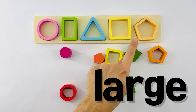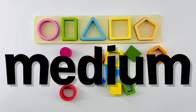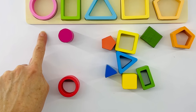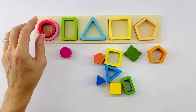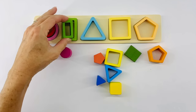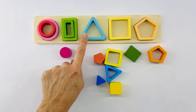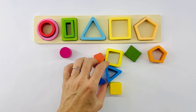These are all of the large shapes. Do you remember what comes next? Next is the medium shape. Let's go this way. Start here. Can you point to the medium circle? Yes, here it is. Now the medium rectangle. Remember, this one's green. Right, here it is. And now the medium triangle. Do you remember this color? Yes, it's blue. Here's the medium triangle.